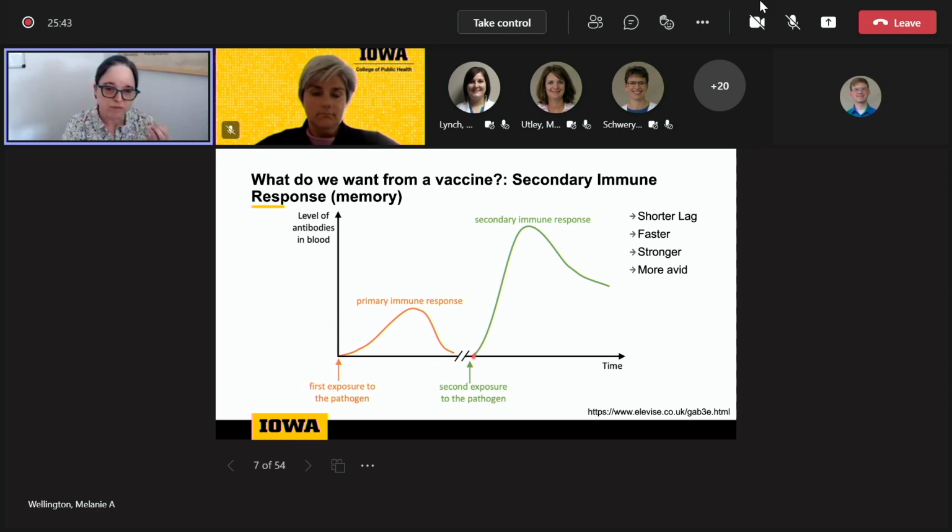So the secondary immune response starts right away because we've already had that exposure from the vaccine. But not only that, that secondary immune response is stronger. So if this is a second booster vaccine, or if it's disease after someone's been immunized, you can see we get a much stronger, more avid response.